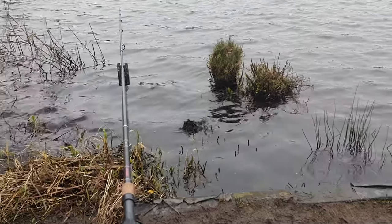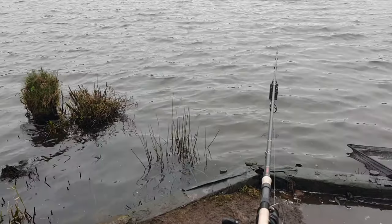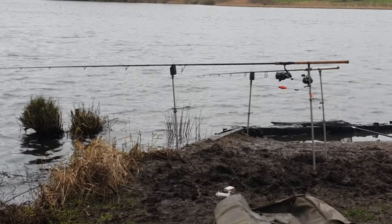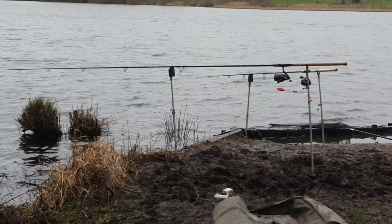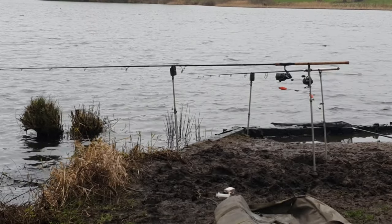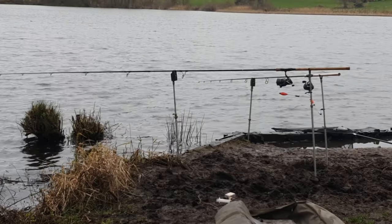The baits are out, it's time to sit back and hopefully there's a pike about. Just sat back in the shelter hoping that one of the rods go, and on a previous vlog I did say about putting a float rod out to try and work a venue out. Today you can see both them rods are on leads, and that's just down to the sheer amount of distance that you're going to be casting.